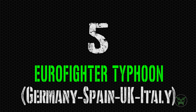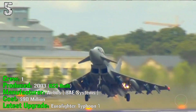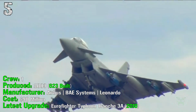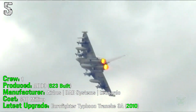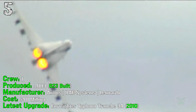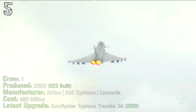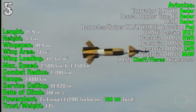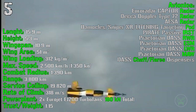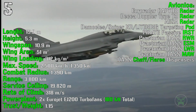For the 5th spot we have the EUROFIGHTER TYPHOON from Germany, Spain, UK and Italy. It has a crew of 1, it's being produced from 2003, 723 of them were built until now, and it costs $90 million. The latest version, the EUROFIGHTER TYPHOON Tranche 3A, was introduced in 2010. It has a length of 15 meters with a wingspan of only 10 meters.